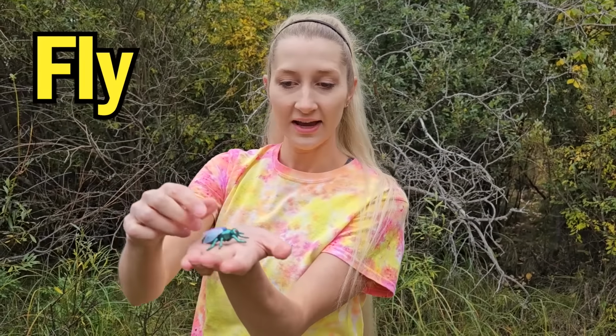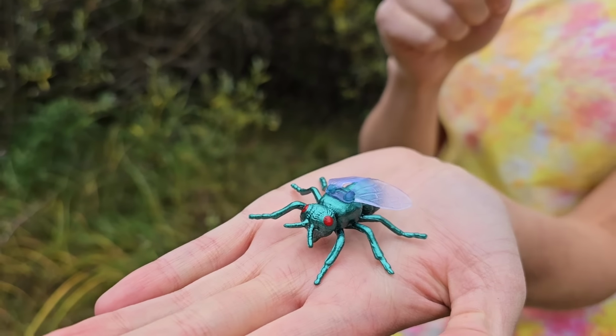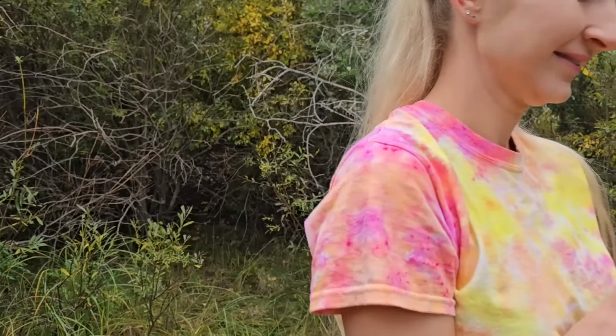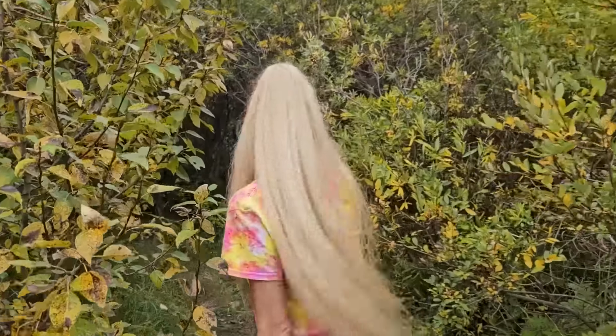Here we have a fly. It's just a fly. Ooh, this one's got a bit of a shiny green color to it. Did you know that a fly tastes things with its feet? Yeah, it tastes things with its feet. That's pretty cool. Flies have short lifespans. A regular housefly lives for only 30 days. All right, that was bug number 7. Let's go find the next one. We're hunting for bugs. Here we come.